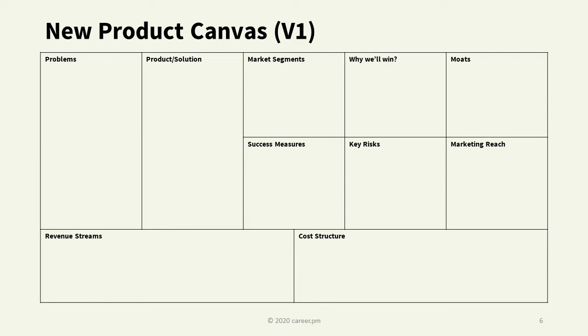So we would expect this to be 3 or 4 risks. Maybe a big competitor could enter the market. Maybe there's a lot of implementation risk around the product. Maybe it's not feasible. All kinds of things, regulation, those kinds of things. Next building block is marketing reach.